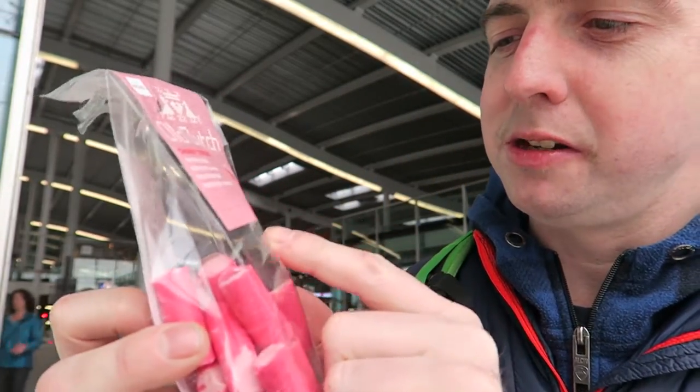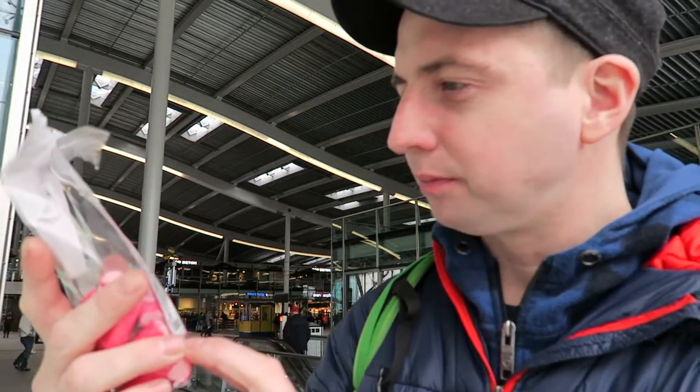This is 100% natural. Man, that is just full of E-numbers. That's an everyday candy. I don't think I could eat many of these. Man, that is just loaded with sugar.